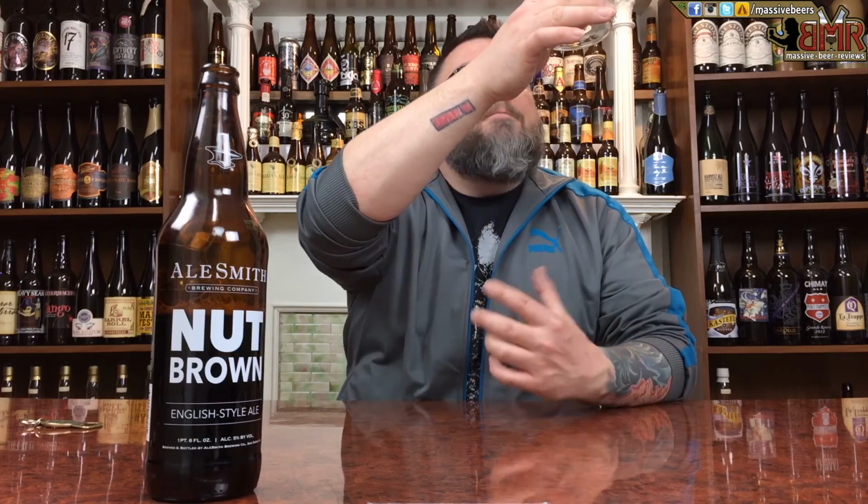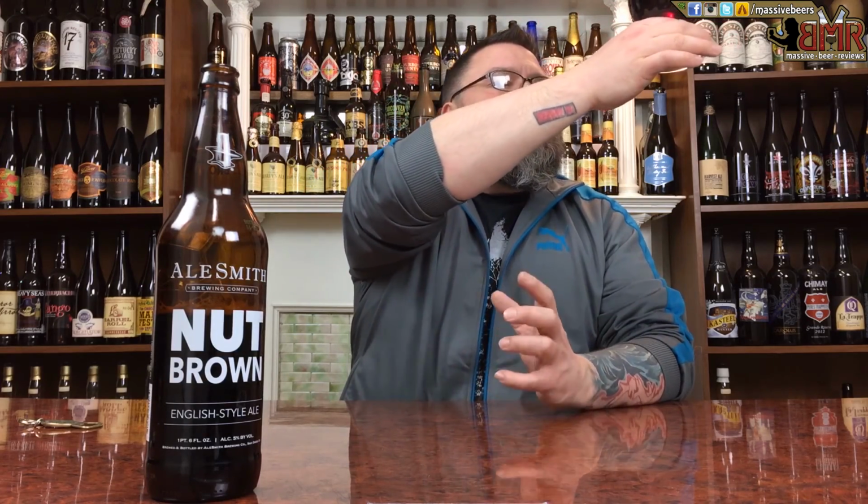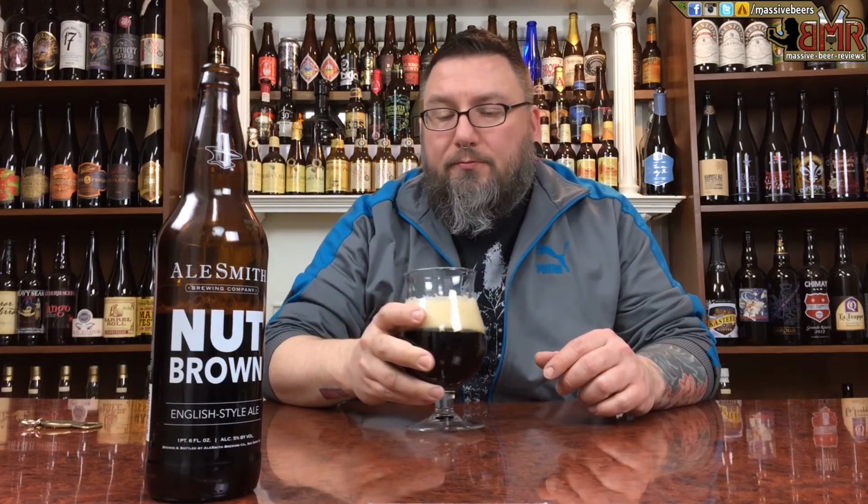About three fingers worth of head, beige in color, infinitely creamy. Color-wise, that is a nice dark red, almost like a slightly watered down mahogany. That's not super mahogany, but hey, looks pretty good. Unfiltered, really not. Doesn't look like there's a ton of density there. But trying to get your thick, dense 5% beer is a tall order, so such is life. So yeah, looks like a brown ale. Let's see if she smells like one.